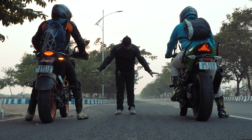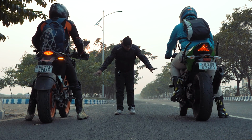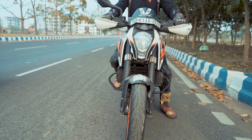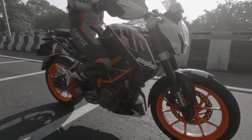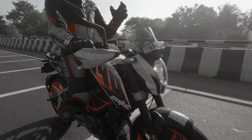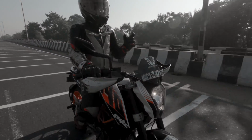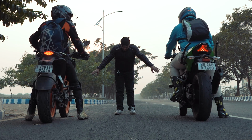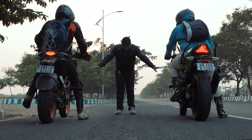I'm super excited to announce the drag race between the two entry-level performance motorcycles. On the left corner, we have the KTM Duke 390, 373.2cc single-cylinder engine providing 43.5 horsepower at 9,500 RPM with a curb weight of only 154.2 kilograms, and the rider weight is a modest 63 kg as well.